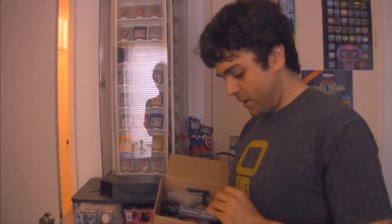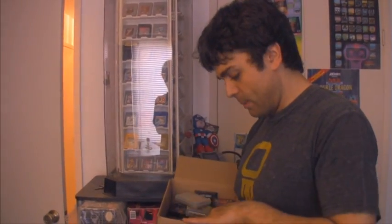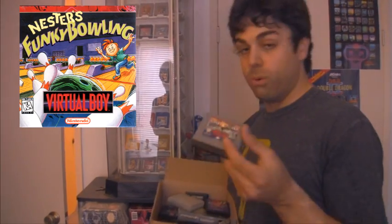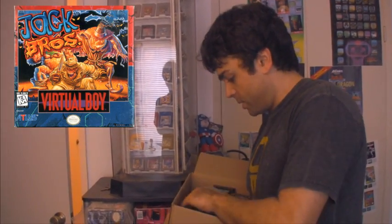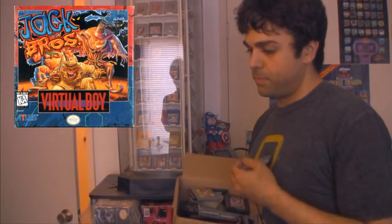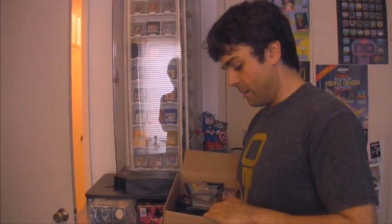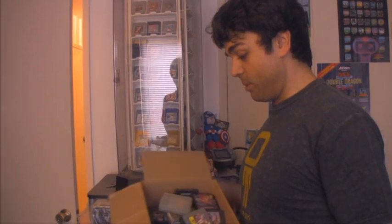There's only 14 US games, so it's a really easy system to collect for. There's only 3 hard to find games. Nester's Funky Bowling is hard to find. Waterworld's hard to find. And the third one is called Jack Bros., which I cannot find in this box, but here it is. Jack Bros. So those are the only hard to find games in the system. So if you want to collect for a system with few games, make it the Virtual Boy.